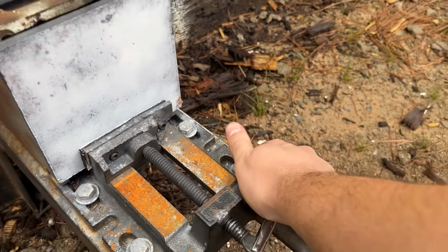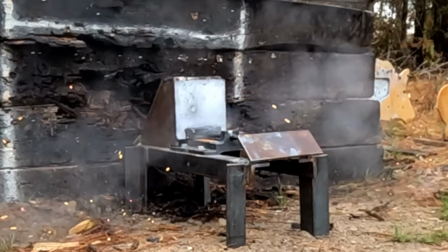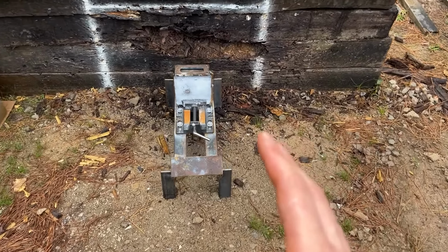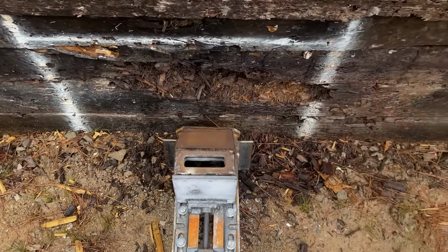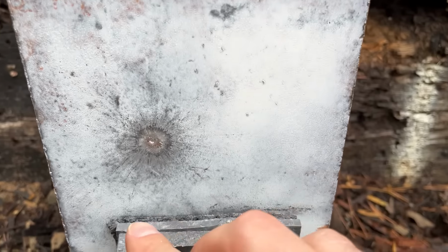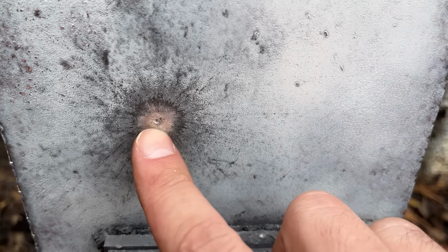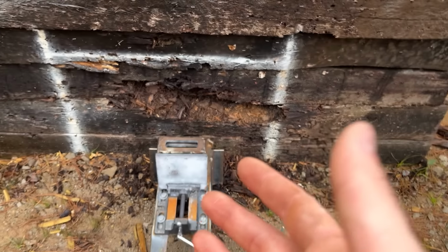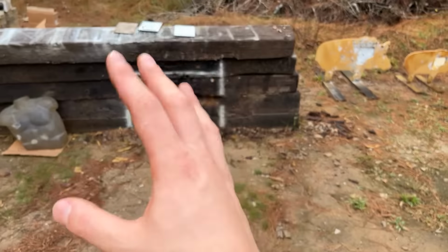All right, let's see if that does any better with the M855 again, now that I know where to aim. I don't know how to describe the smell, but it smells very smelly, almost like burning paint or something, but it definitely did not go through. I could see that from a mile away, but it did leave a little dent on AR 500, which is somewhat impressive, but you're still disqualified from any further steel testing.